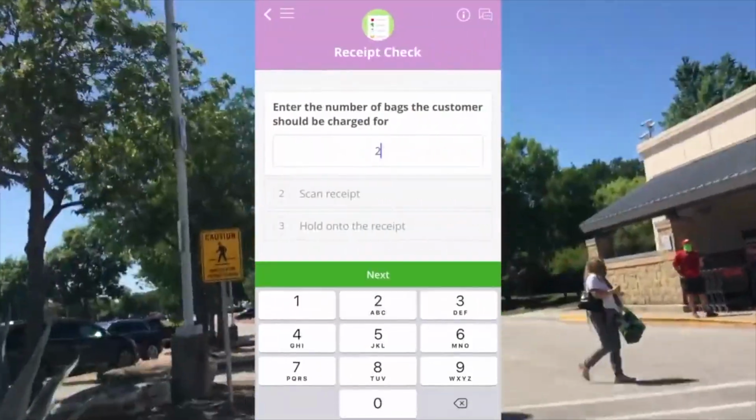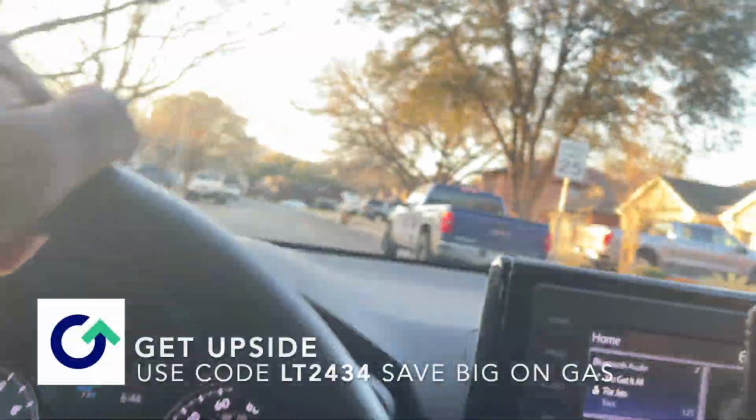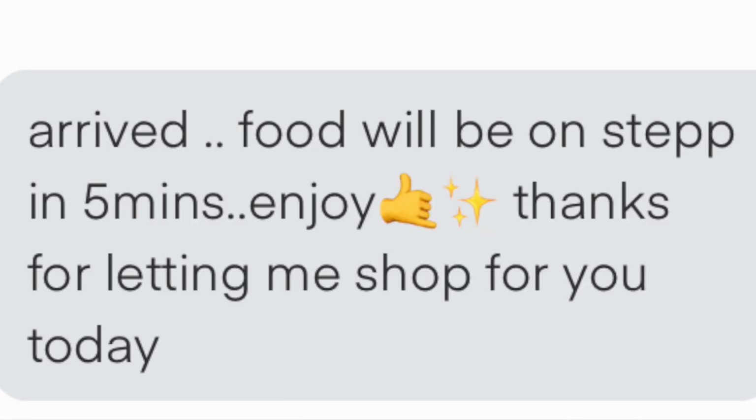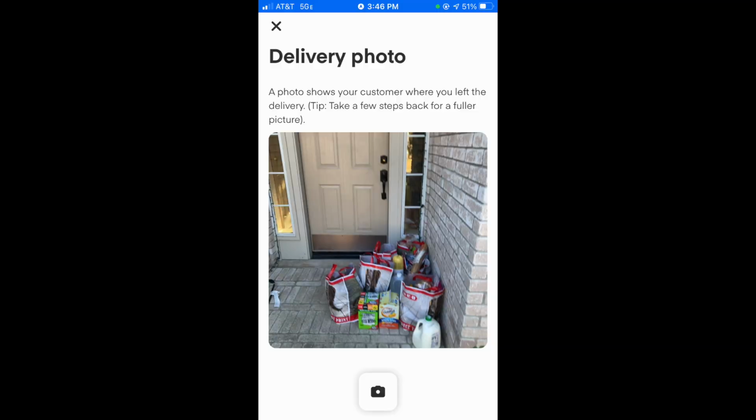Once you're done checking out, Instacart is going to have you verify the receipt by scanning it in and taking a picture. From there, you'll have access to the customer's address. You'll be on your way to deliver this order. I always let the customer know when I've arrived and to allow me a few moments to place the order at their front door. Everything's in place.